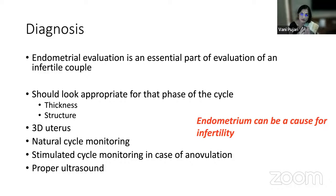I'm not saying that even if the endometrium is perfect at the evaluation cycle, it won't act up when we are trying to transfer. It does. But there is a significant segment where you can predict beforehand, and then try to correct or do something about it, so that we are not even in that situation to begin with.